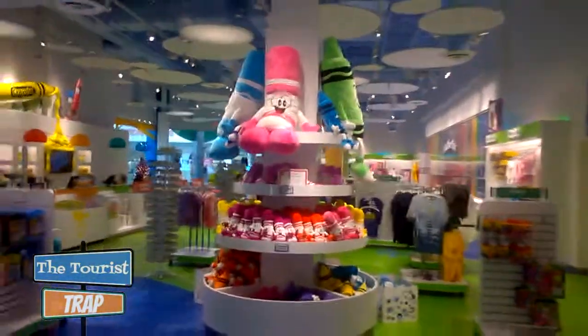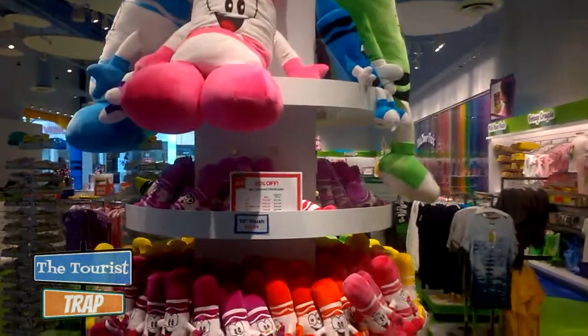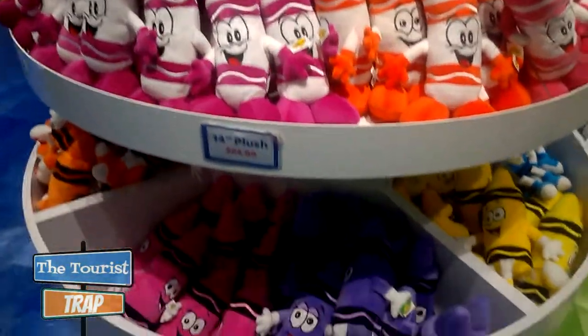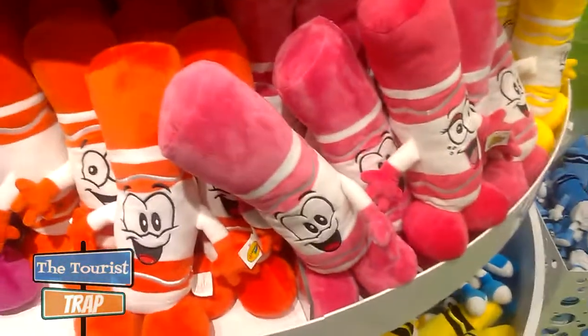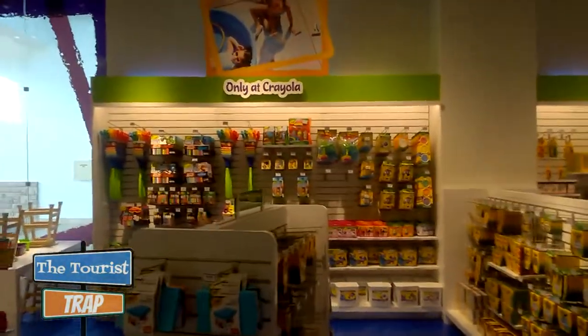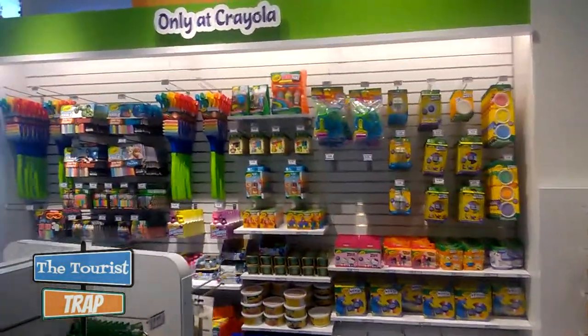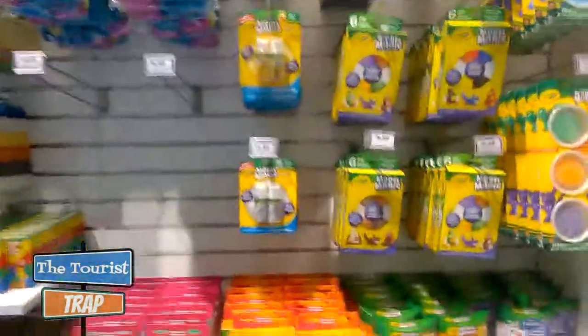It is colorful. They have all kinds of stuff here. The big plush is really cool. The big gigantic crayons. Oh, and they've got them on sale for 25% off today. I like the ones that look like the crayons. Ones that look like the markers. They got one area over here, merchandise that you can only buy at Crayola, here at the Crayola store. Items that you're not going to find anywhere but here.